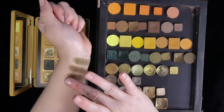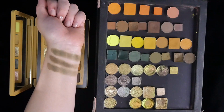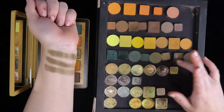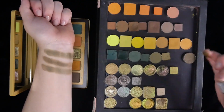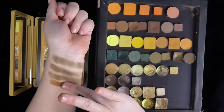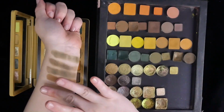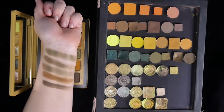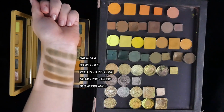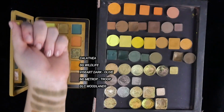And the main difference is obviously this is not a cream to powder shade, but the tone is pretty spot on. I also have, I think this is Azoic. No, this is Troop from the Metropolis palette. It's a lot warmer. And then this is Woodlands from Dandelions Co., an indie brand. Okay, so definitely this Viseart shade. I don't have the name, so I'm going to put that in the palette.